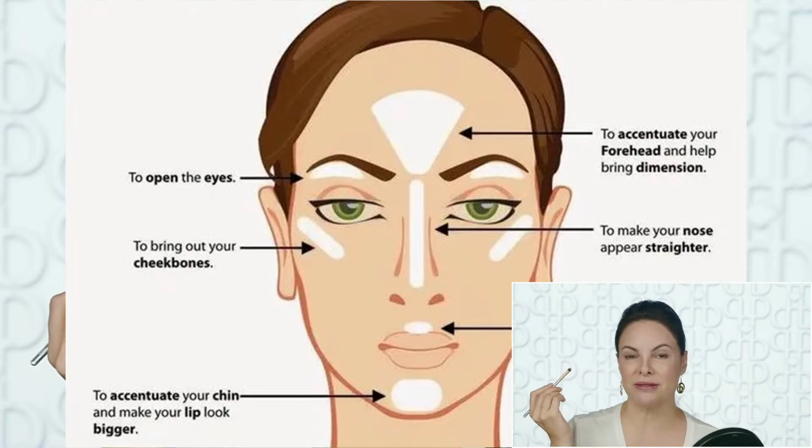Spart. It's a spart. It's not a spot. It's not a part. It's a spart.